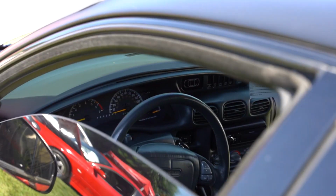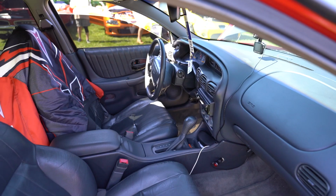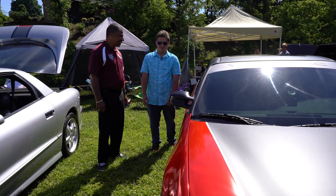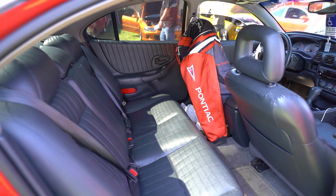I see that it's got a big stereo system in it from the fuse block and the power cord going to the back. It does. That came with the car whenever we bought it used. Really? That's cool. We bought it off a guy upstate. Very clean. Then we just worked on it from there.